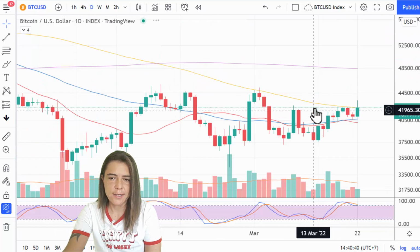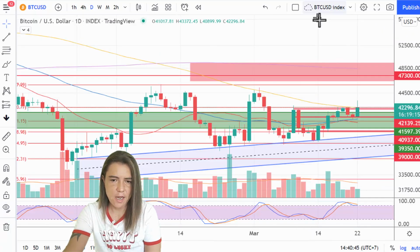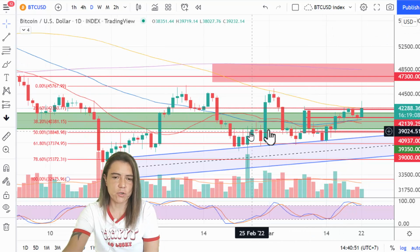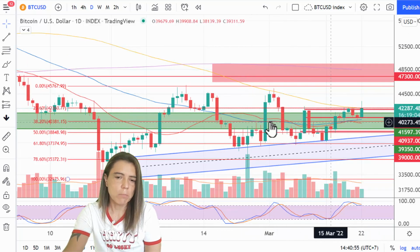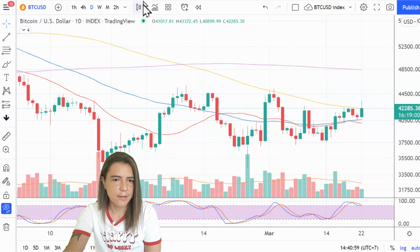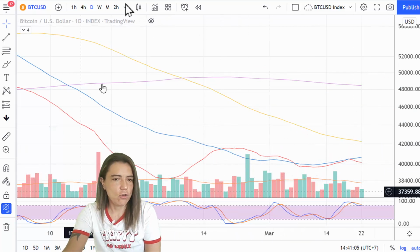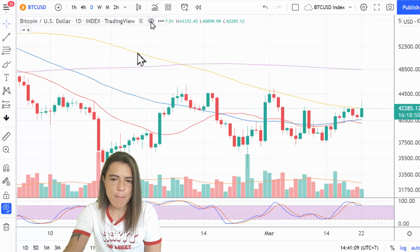Moving on to the daily, and we can show the drawings now. The daily time frame is not really tradable. You cannot really trade this because you see it's been going up and down and up and down. You see the moving averages are crossing above and below each other. If we hide everything, including the candles, you see the moving averages are flip-flopping. So you cannot really trade this in this time frame.